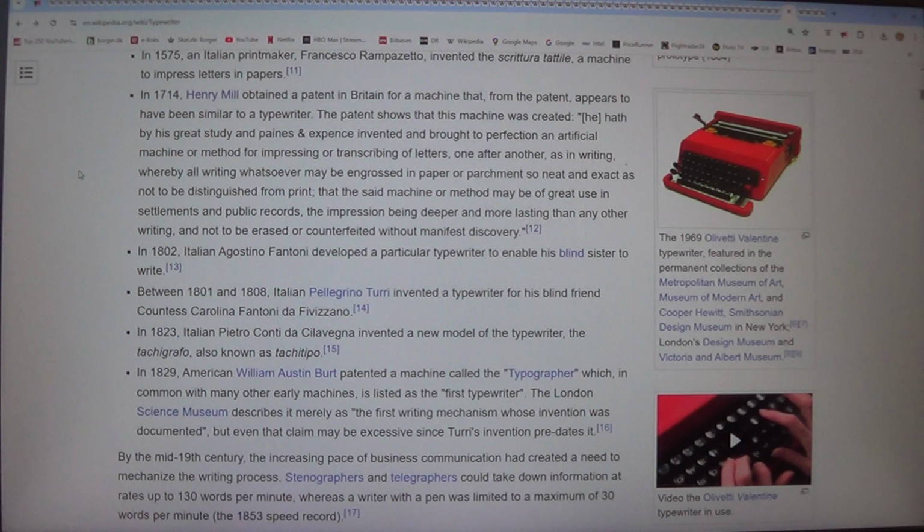The patent shows that this machine was created, by his great study and pains and expense, invented and brought to perfection, an artificial machine or method for impressing or transcribing of letters, one after another, as in writing, whereby all writing whatsoever may be engrossed in paper or parchment so neat and exact as not to be distinguished from print, that the said machine or method may be of great use in settlements and public records, the impression being deeper and more lasting than any other writing, and not to be erased or counterfeited without manifest discovery.